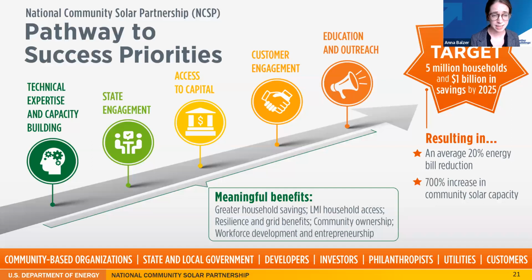On top of that, we're setting some pretty ambitious targets for deploying community solar, hoping to have community solar power the equivalent of 5 million households by 2025 and generate $1 billion in savings. So with those bold goals, we're working really hard by developing some initiatives to address the greatest barriers to developing community solar projects. And again, if you join the National Community Solar Partnership, you can learn a little bit more about what we're doing and the tools that we're developing to help address some of these key issues that you see on our pathway to success here.